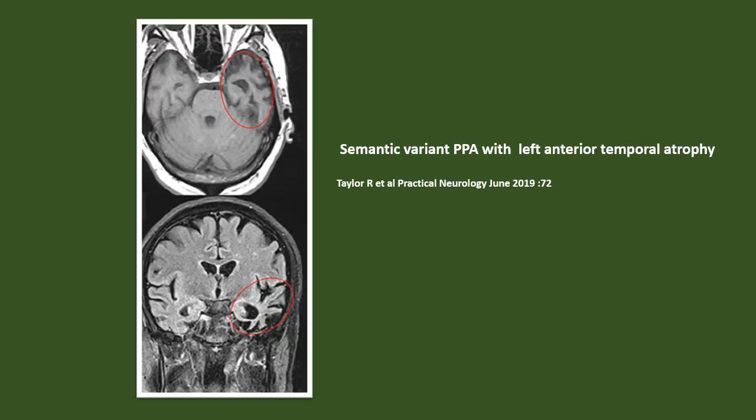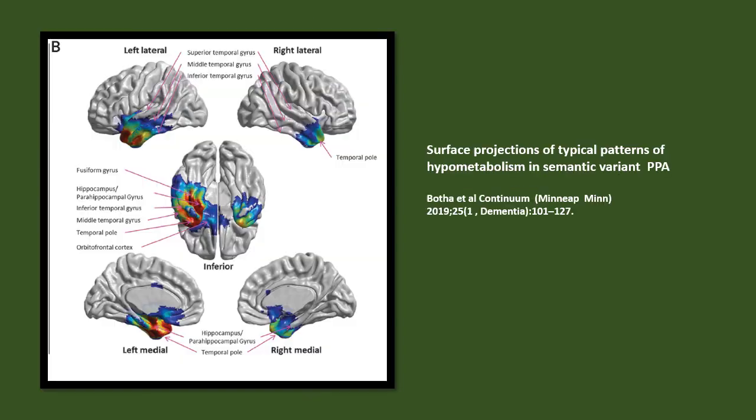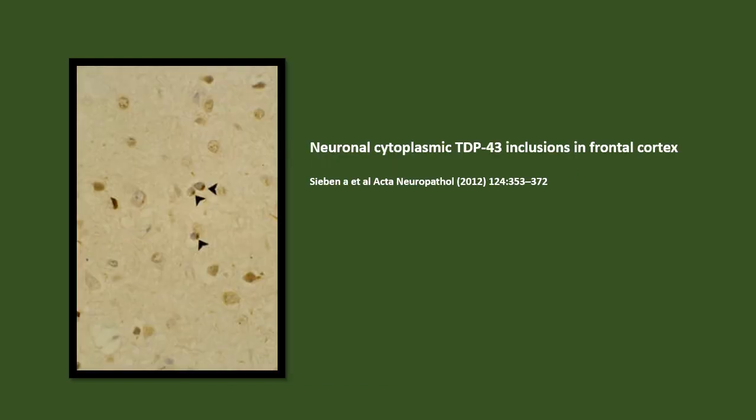This figure shows a patient with semantic variant PPA and an MRI that demonstrates left anterior temporal atrophy. This is a figure of surface projection of typical patterns of hypometabolism in this variant of PPA, predominantly affecting the left anterior temporal region. This is an example of neuronal cytoplasmic TDP43 inclusions, as could occur in this condition.